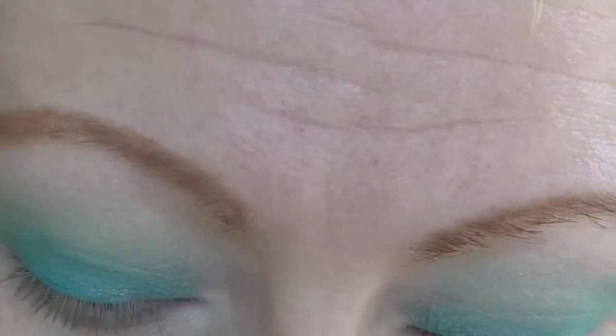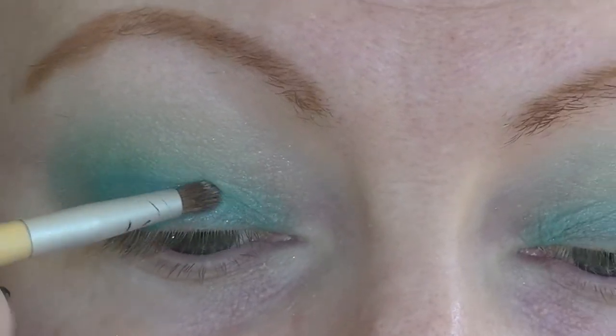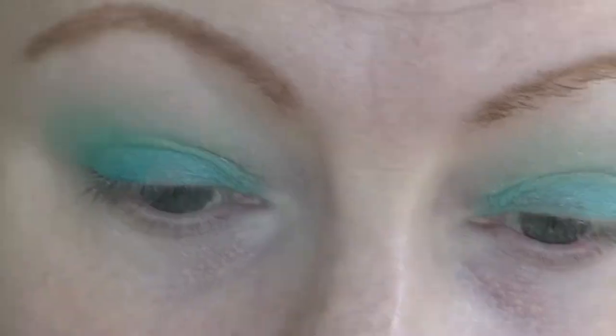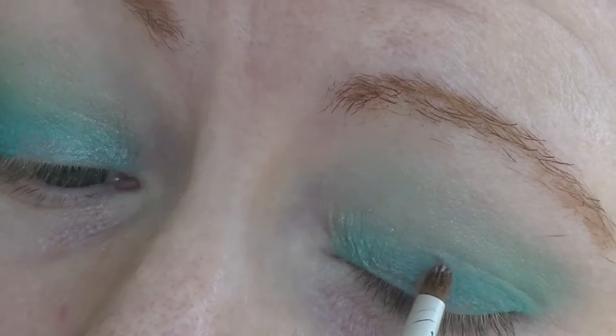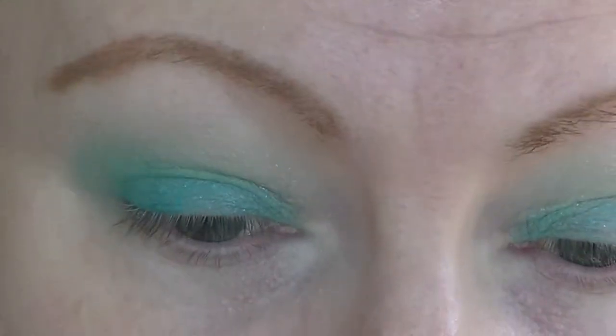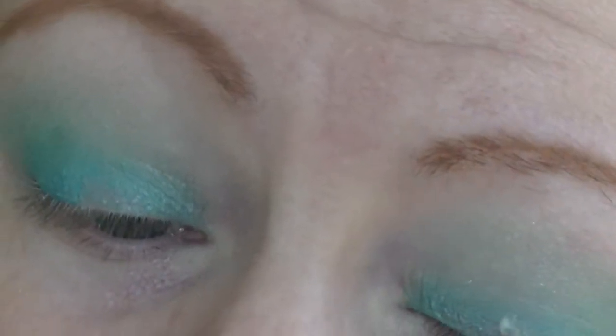And then I'm going to take some NYX pigment glue stuff. I'm going to squirt a little bit out on the back of my hand, take a small brush, and then I'm just going to press it over mainly the central part of the mobile lid. Just give that a few seconds to go tacky.